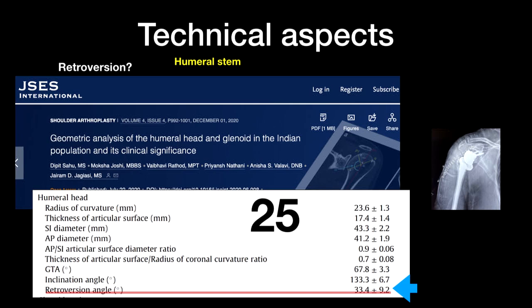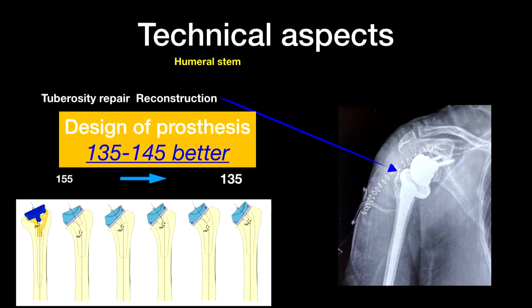And you don't know this patient's retroversion. I keep around 25 to 30 because that is what an average Indian female or male will have. So I tend to keep around 25-30. And for the GT repair, if you know the designs, the 135 or 145 is better than the older 155 angled processes of reverse. They allow a better tuberosity reconstruction. Now, even then they may fail, but we still do it to give some soft tissue support.